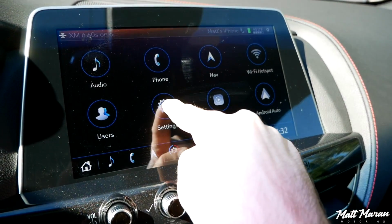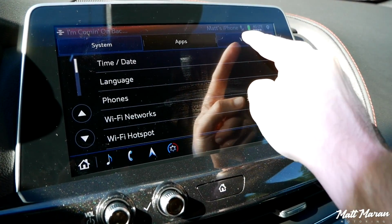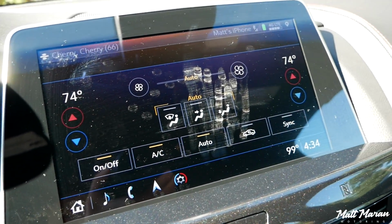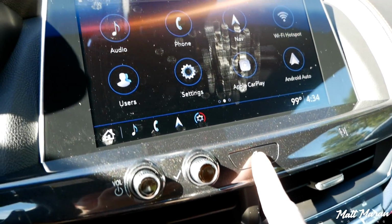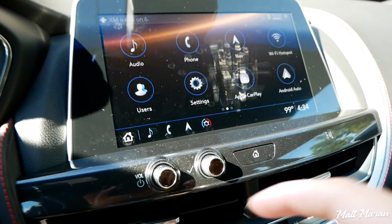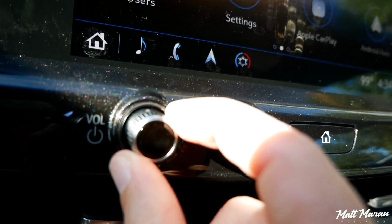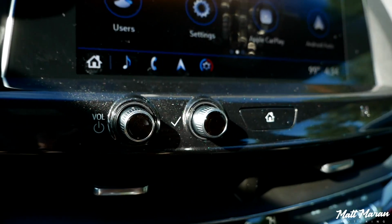And so this uses the same basic infotainment system that you have with all the other GM models, but it's really easy to navigate through. It has smartphone integration, which is great, so you have your CarPlay and Android Auto and all that. And it's kind of cool, this does have volume and tune knobs. Interestingly, they're right next to each other. I don't mind it though, personally. I'm just glad there's a tune knob. That's something that's just an extra bonus.